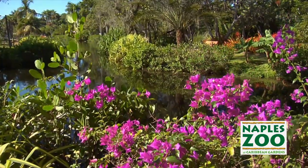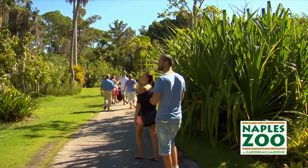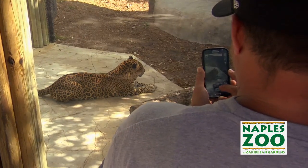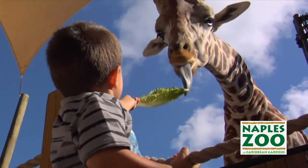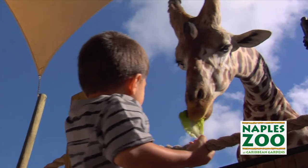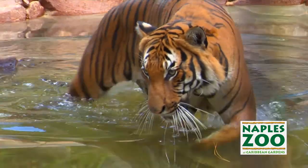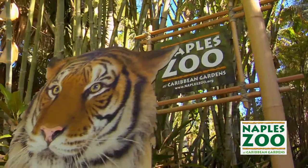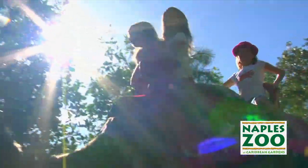So when you come to visit Naples Zoo, you're already supporting conservation. That money that comes in through the ticket box, through the toy you purchase at the gift shop, or when you have a drink at the zoo, all helps us fund our conservation work around the globe. That can be from African lions to tigers in Malaysia. We've got a variety of projects around the world, and it's your visit that makes it all possible.